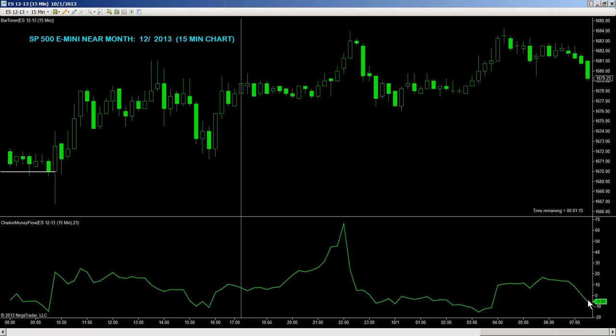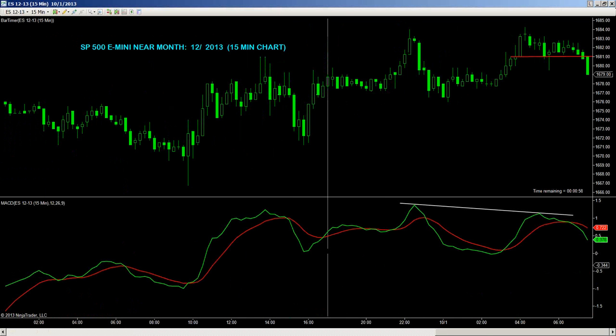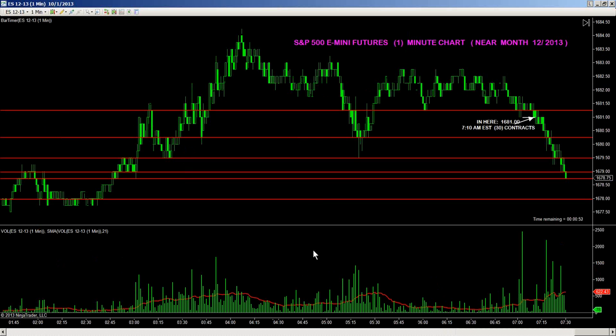Money flow now turned down. Greater momentum here, and a negative 611. Still falling to the downside. Money flow index, disparities widening. MACD clear on SMI. A lot of distance to go. There we are now at 1678.75. Looking to get to 1678, out on a rally for 3 points at 30 contracts. Very little resistance between here and the level at 1678 to get out for the rally. Here we are, trading down.